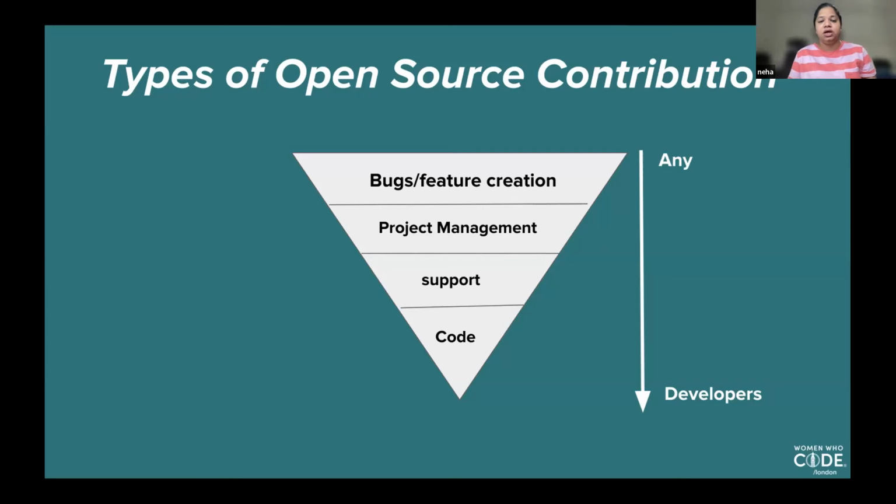Next is project management. Project management is also an area a lot of open source projects look for help in, where you can help them triage issues. Imagine a project with more than 50 or 100 issues. Someone can sit and triage them, deciding which issues are acceptable or not, or updating their labels. There are so many things required in project management that you will be surprised how much scope there is. If you want to drive the whole project, you can go ahead and start contributing there.